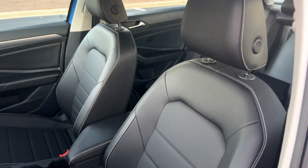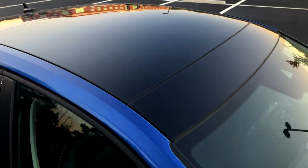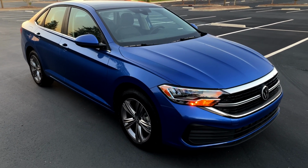But overall, I think this is about as quiet as the Honda Civic. I still think the Mazda 3 is probably the quietest in this segment. The Corolla feels a little bit more cardboard. It really embraces its compact car nature the most. It's really not trying to be upscale or anything like that.